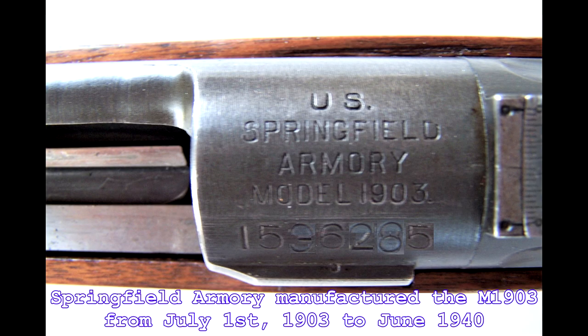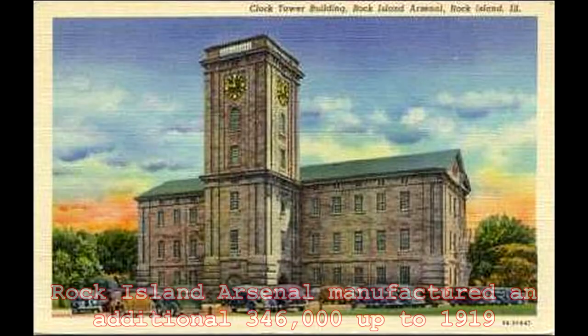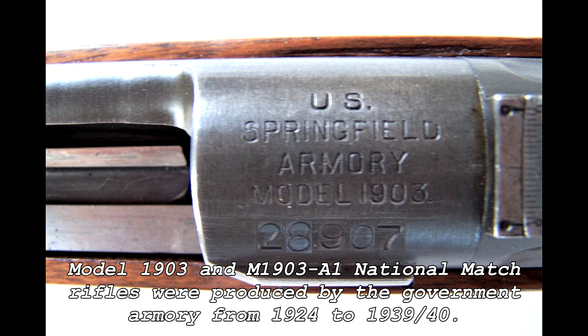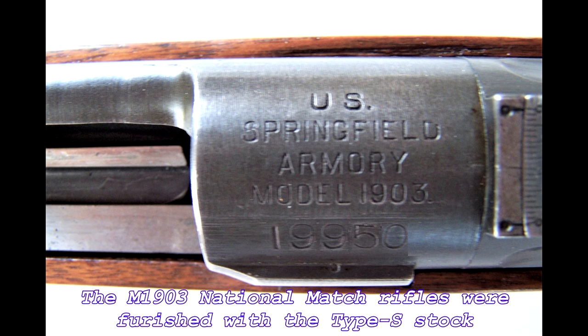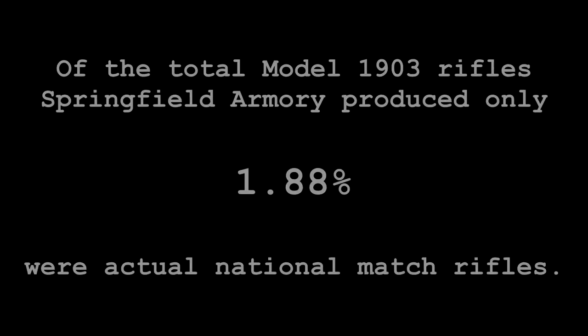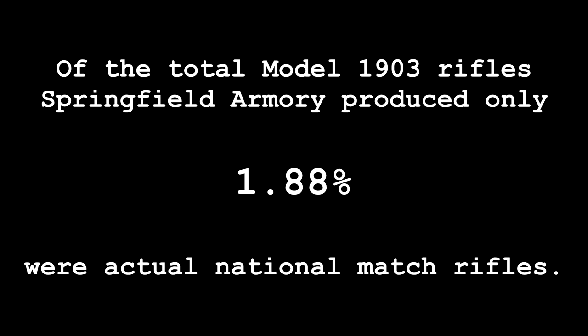In total, Springfield Armory manufactured 1,536,285 M1903 rifles from July of 1903 to June of 1940. By 1940, Springfield Armory produced a total of 28,907 M1903 and M1903A1 National Match rifles. 19,950 National Match M1903s were produced between 1921 and 1928. An additional 8,957 03A1 National Matches were manufactured after 1929. Of the total M1903 rifles produced by Springfield Armory, only 1.88% were actual National Match rifles.